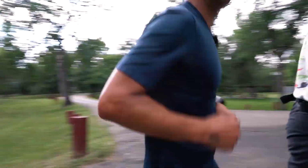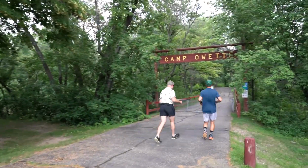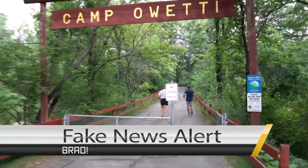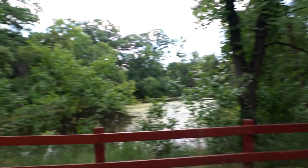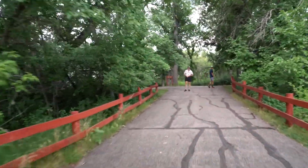And you see here, we have a Camp Owetti. This is where they used to have Girl Scouts, but after the seven girls got murdered back in 98, they shut it down. So no longer Girl Scouts. I wasn't aware of the murder, but... No, there was no murder. I'm just kidding.